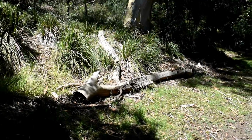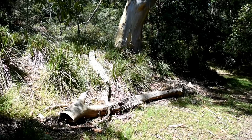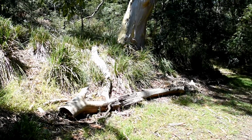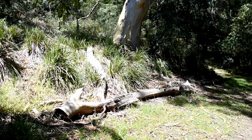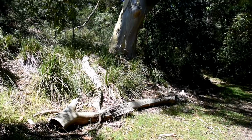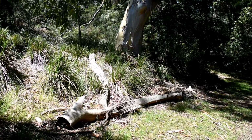Just to show the magnificent dynamics of such large, awesome organisms. Not to scare you or anything. Just be careful, especially after storms. Have a little better look if you're going exploring.